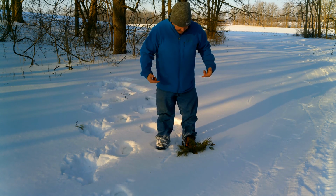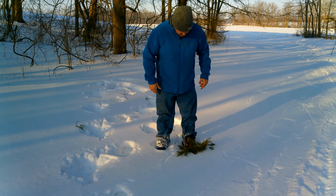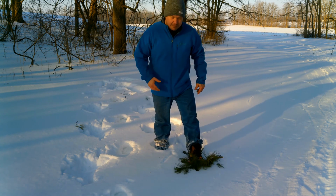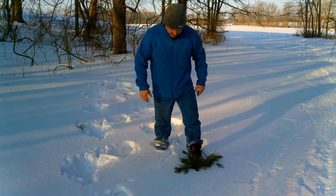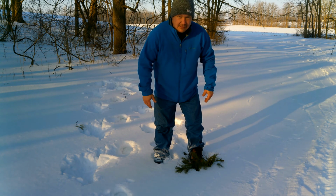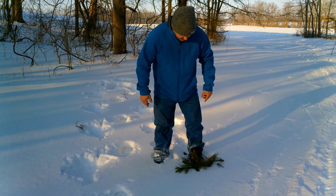I think you can see the snowshoes are actually working now that I've got them attached to my feet a little bit better. It's definitely keeping the foot that it's on up above the snow.